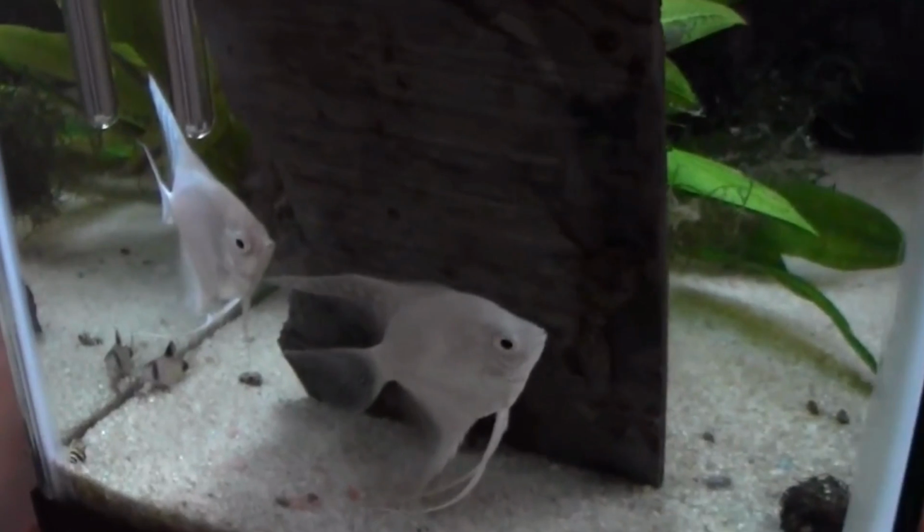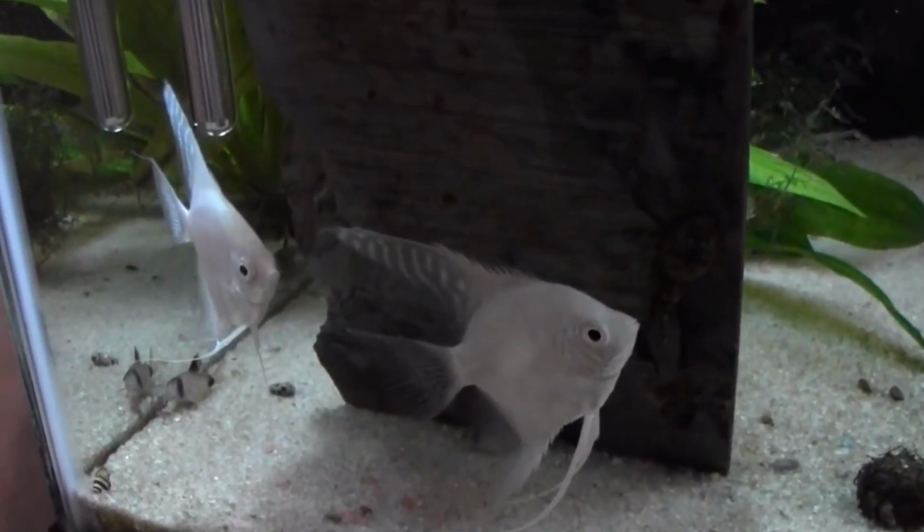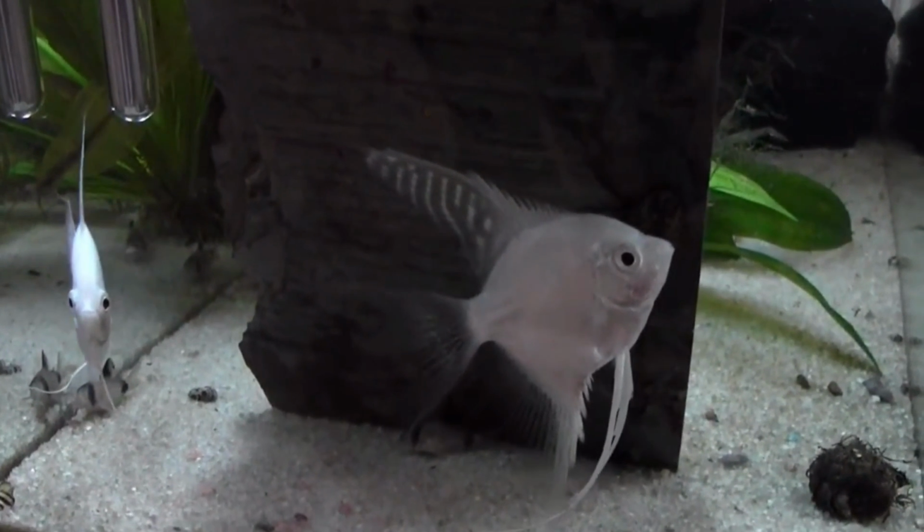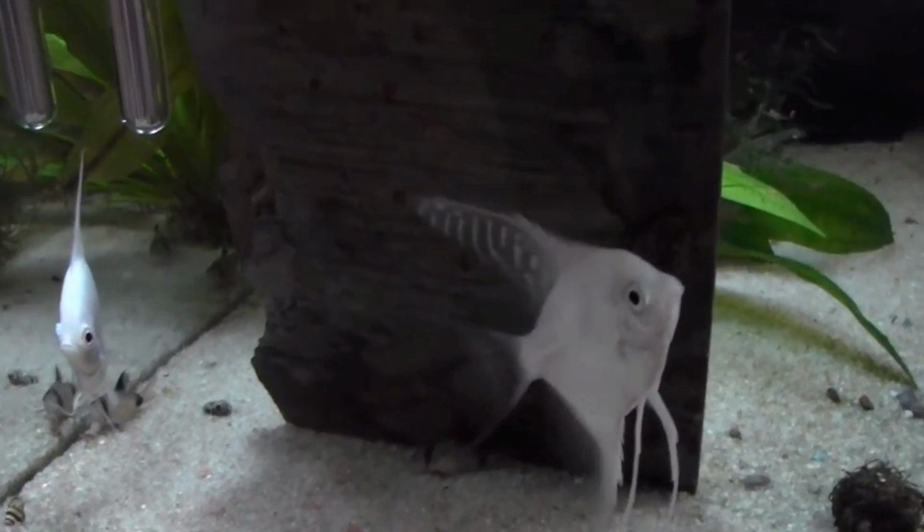One of the good things about angels is that you don't need a giant tank to keep them. But, like we always say, bigger is always better. This is where you expect to see John edit in a clip by Michael Scott saying, "That's what she said," but not this time. That's what she said.